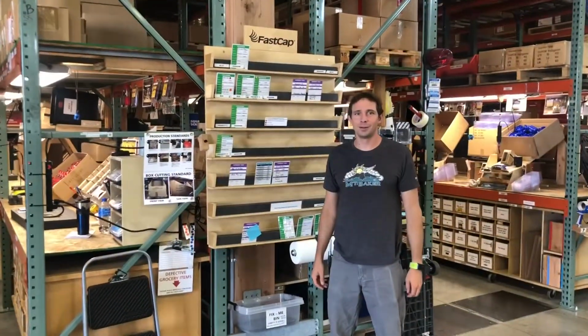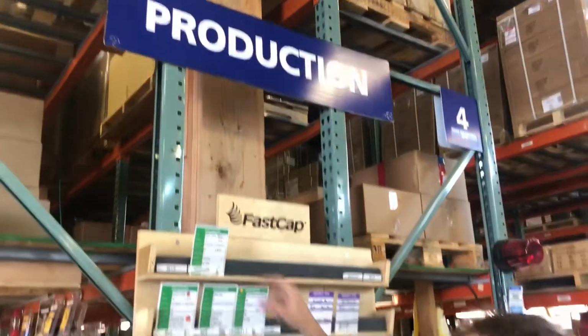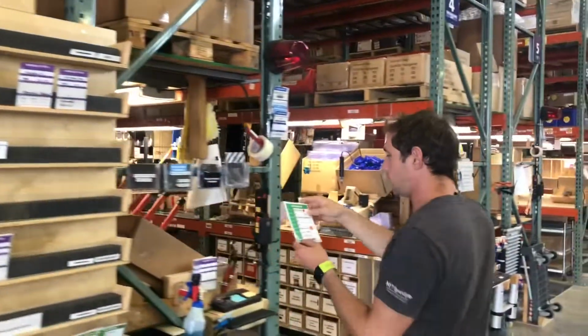Okay, Lucas is going to show us how the whole system works. Go for it. All right, so we're at the production board. Everything gets laid out by priority. So when I walk up, I want to grab the top left card. That's the highest priority. So this one's for me to build Q trim. I'm going to go to the station where it is.